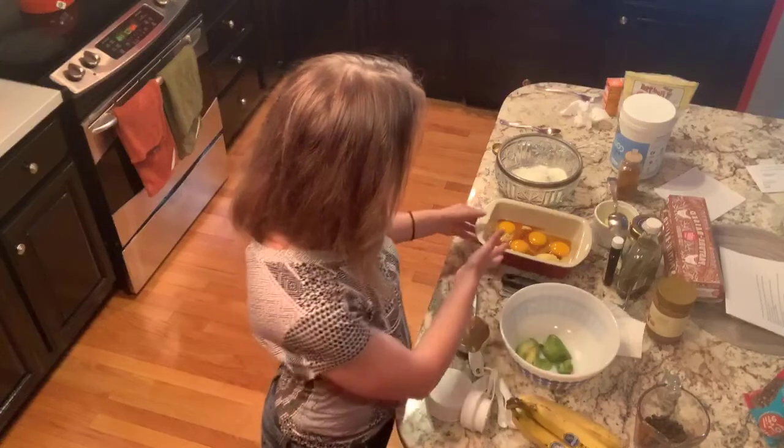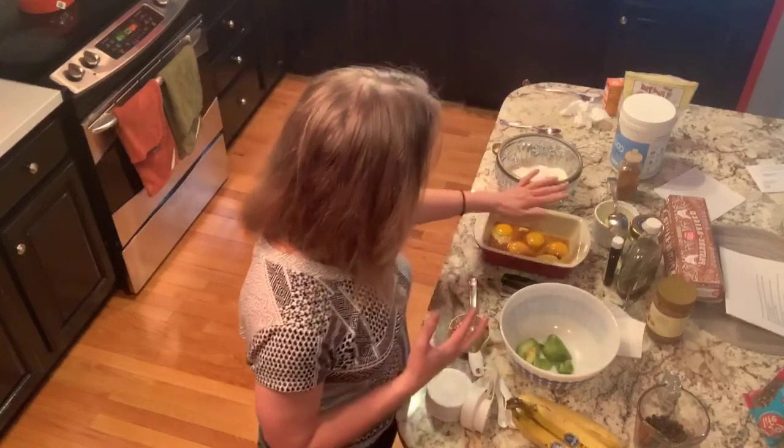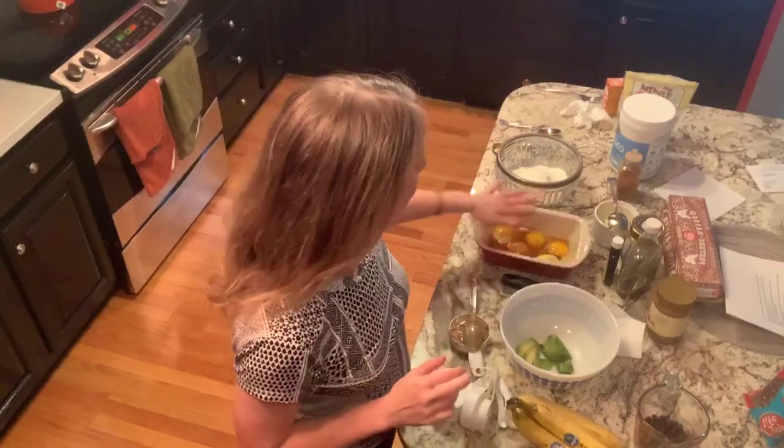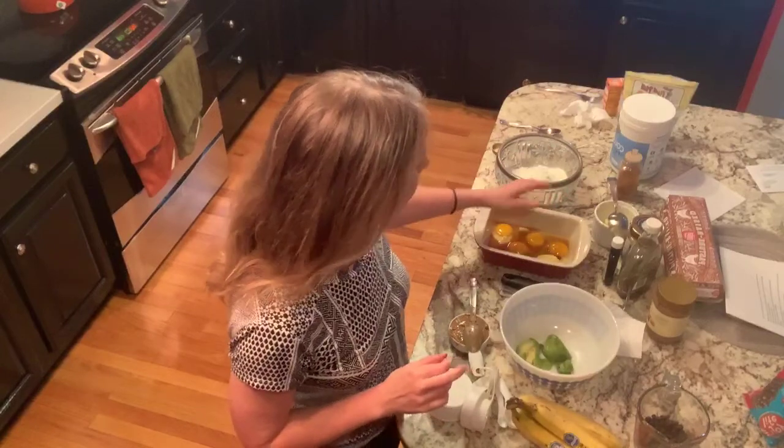So I have my wet ingredients here. This recipe called for, and I will post the recipe in the comments to this video afterwards so you can see exactly the measurements that I'm using, 4 eggs. This is the wet ingredients. So I have 4 eggs in here.